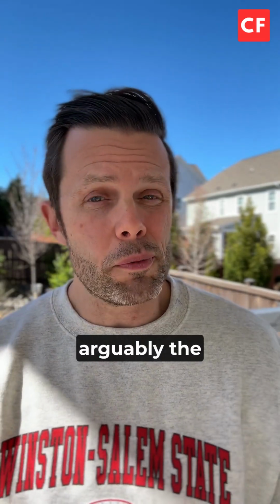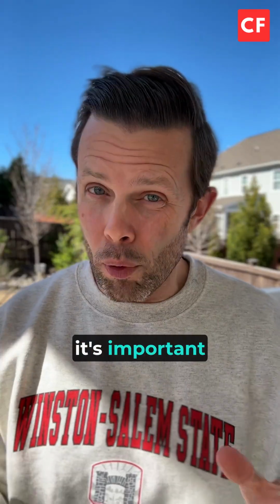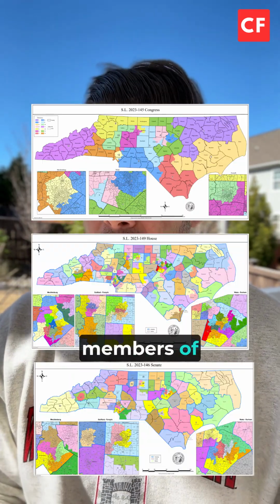So North Carolina is arguably the most gerrymandered state in the entire country, and one of the most common questions we get here is what can we possibly do about it? First, it's important to understand some basic facts. We use different election maps for both chambers of our state legislature and for North Carolina's members of Congress.